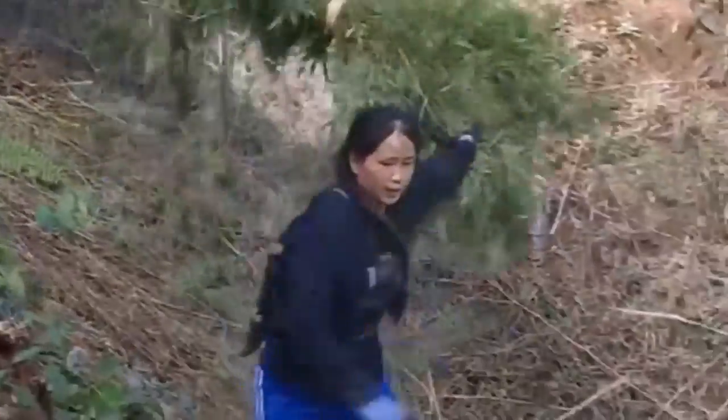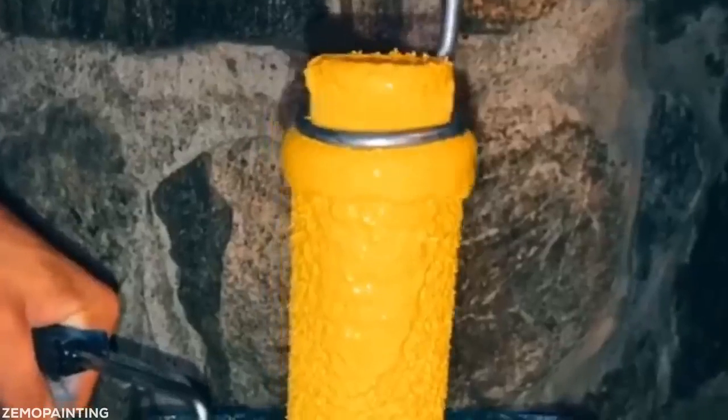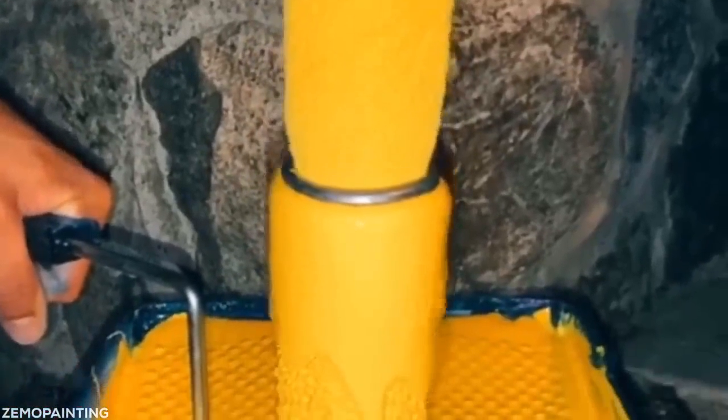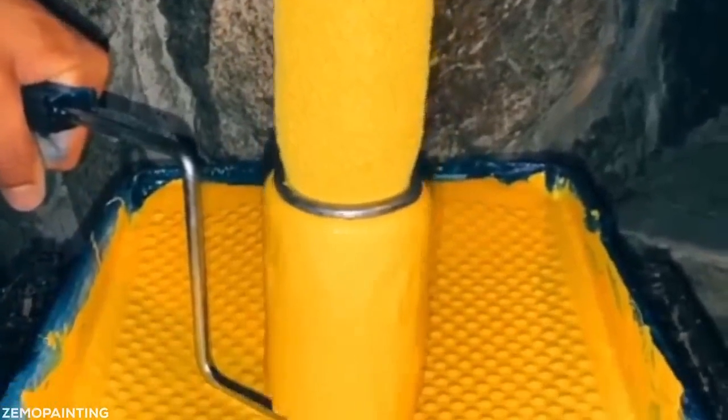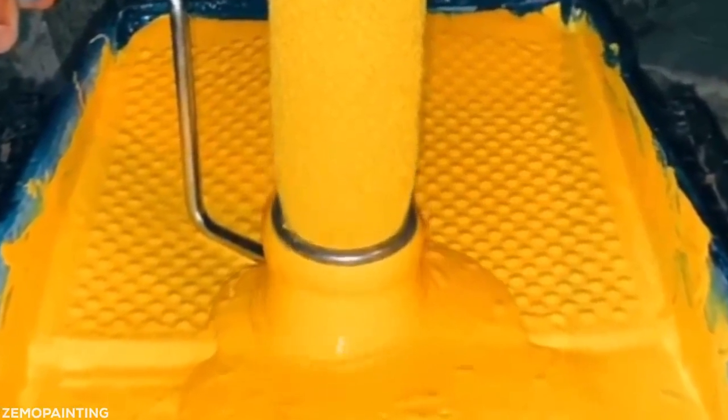Work smarter, not harder. That's the motto of this girl as she expertly guides a bundle of bamboo down a pre-dug channel all the way down the hill. Now I know this is just a cool way to remove the excess paint of a painter's roller brush, but can't help but feel that the yellow paint is actually nacho cheese sauce. Okay, now I'm hungry. Tasty.